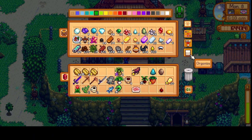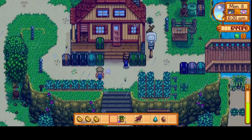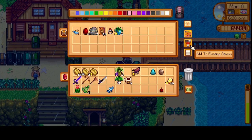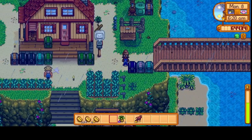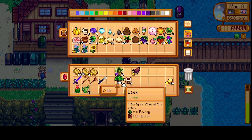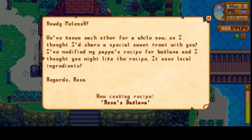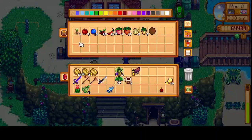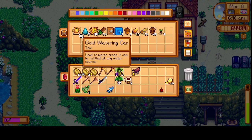And our kale is ready. Okay, let's leave these geodes in here. We'll take them to Clint soon enough. And wild horseradish, let's put that with the forage stuff. Okay, so we got a new recipe from Rosa. Rosa's baklava. Oh, okay, interesting. And where is our site? There it is. Let's grab this too.